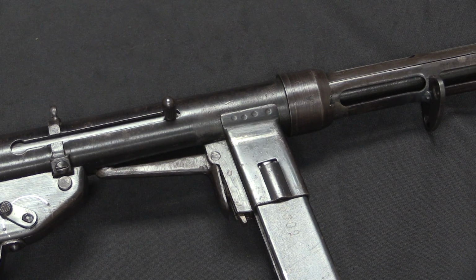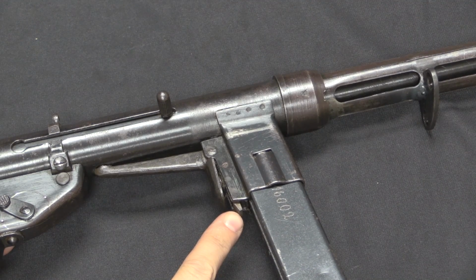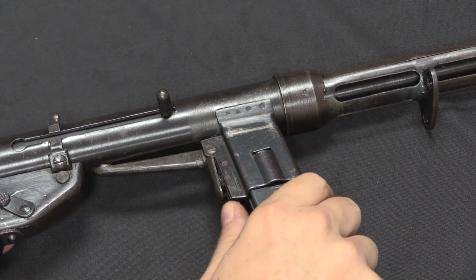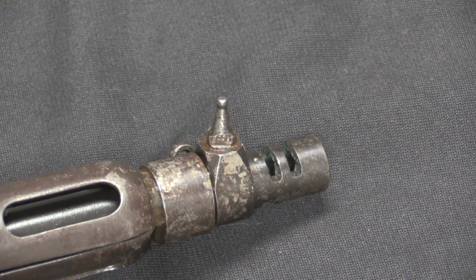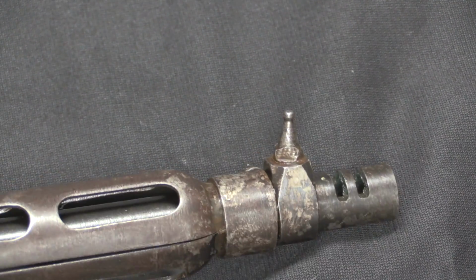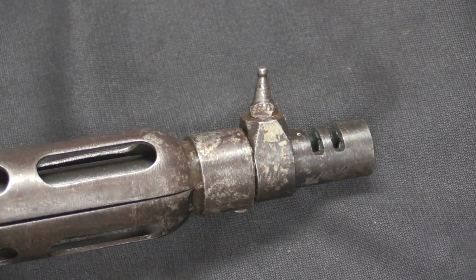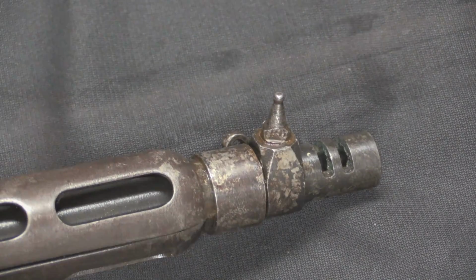Since we're here with the gun, let's take a look at all of the rest of its features. The magazine release is located here, just behind the grip safety. So the end of the barrel is set up with this little 2-slot compensator, not that different from the Beretta, the late Beretta 38 series, actually. And then this kind of goofy clown hat style of front sight post.